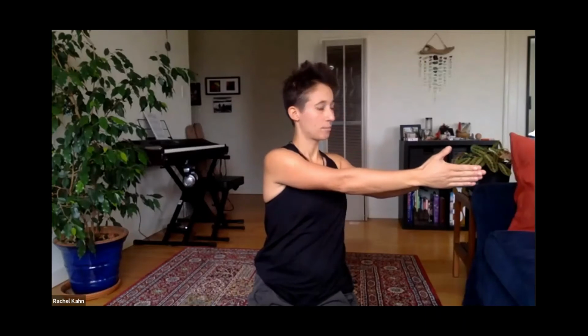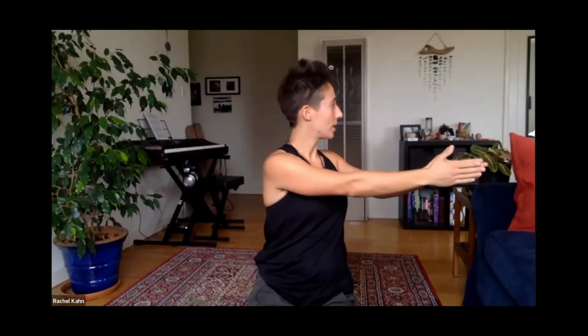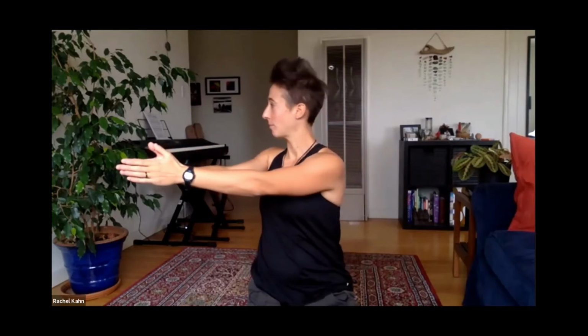Hands come out in front of you, palms together, arms are straight. If this is hard for you to do, you can also cross arms over the chest. Rotate your whole body to the left and to the right. And just noticing how that thoracic rotation is feeling for you today. How is your breath when you rotate?